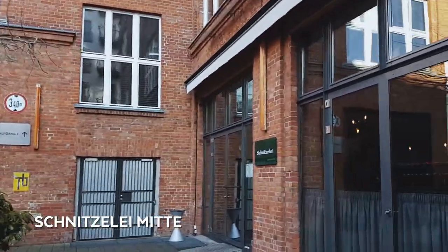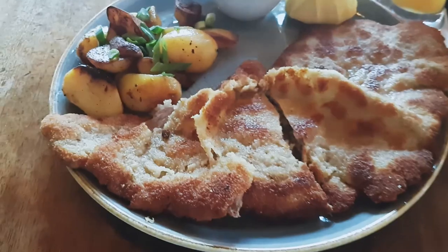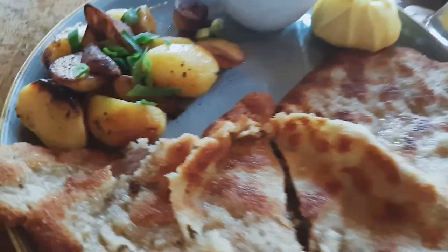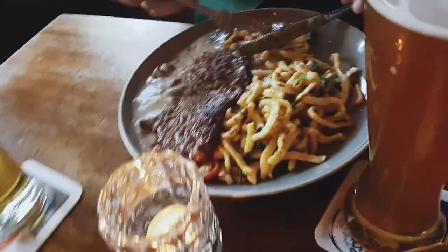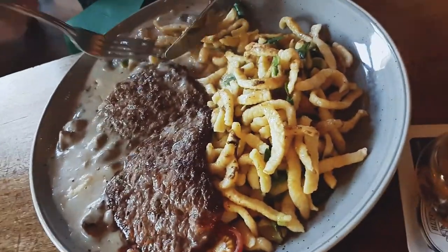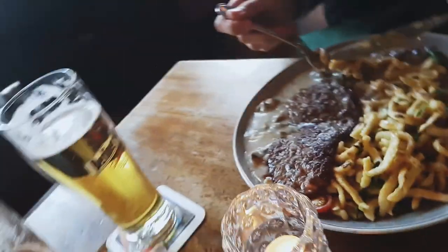Let's see if we're gonna go in here or if it's too expensive for us. We're doing a plate share. I got the standard Wiener Schnitzel, potatoes, salad, wheat beer. Scott got the Jaeger Schnitzel here, which comes with a dumpling. Is that a dumpling noodle? And it's more of like a steak cut on it.